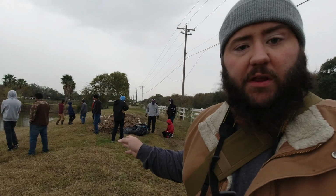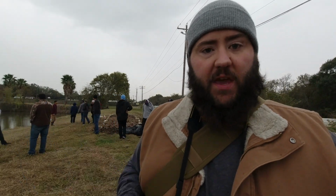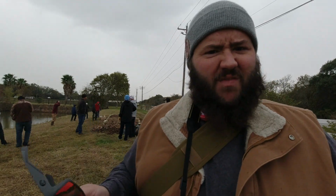So they just planted that whole bed of garlic. And what would have taken like 2 people probably all day, they knocked it out in about an hour and a half with about 12 volunteers. It just goes to show you how helpful volunteer work is around these little farms.